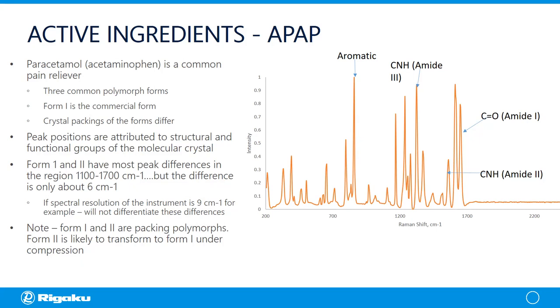And remember, when the packing is different, this may affect the bioavailability and other pharmaceutical properties. So the actual commercial form is form 1. Form 2 tends to be less stable and will transform to form 1 under compression, which typically happens when you make the pill. So these two forms mostly have peak differences in the region 1100 to 1700 inverse centimeters. This corresponds to the amide band region as shown here, amide 1, 2, and 3.